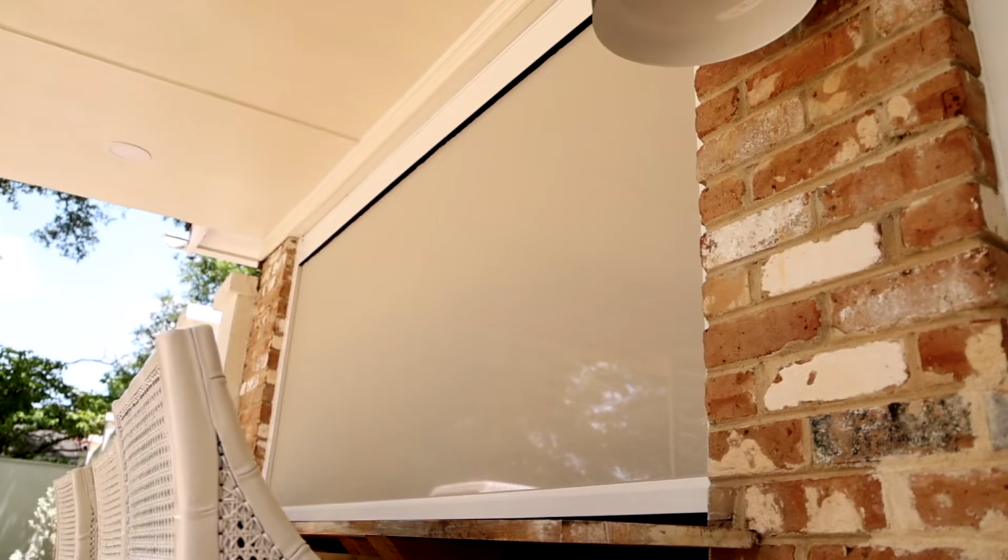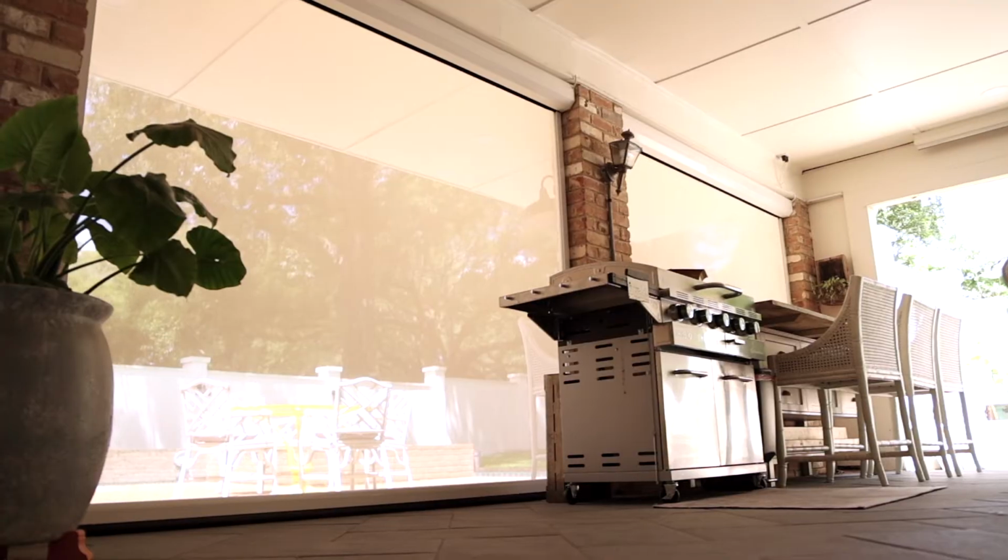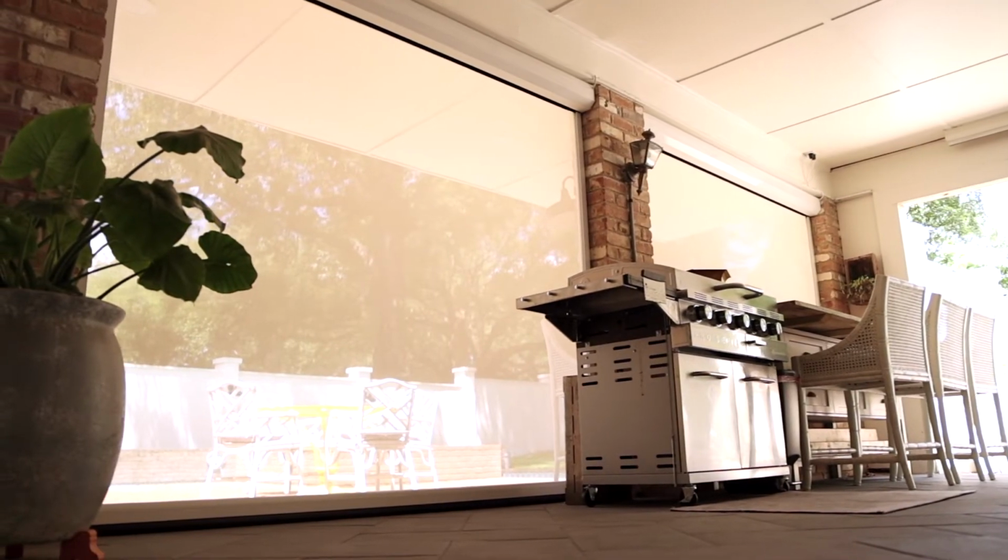If you live in the South, anywhere in the South, I was going to say deep South, but anywhere in the South, you know that bugs and pollen and mold and mildew are some of our biggest worries. And a lot of the time, the way that we take care of that is to create a screen porch to keep those bugs from coming in and to keep us able to enjoy our outdoor spaces even when the bugs are really bad, especially in the summertime.